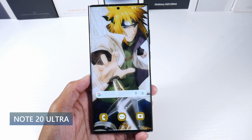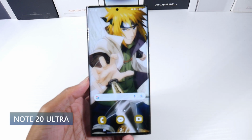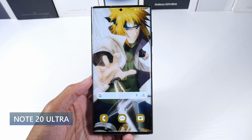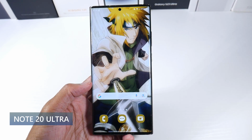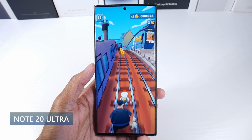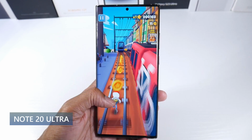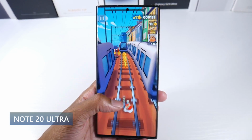Doing a price update for the best $300 old flagships to buy. I think I got one mid-ranger in here as well. But yeah, I did the best $200 to $250 one, so check that out. The price drops on these aren't super dramatic, and I want to start off with the Note 20 Ultra.